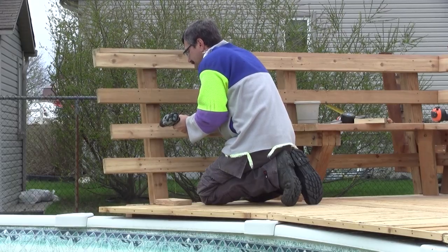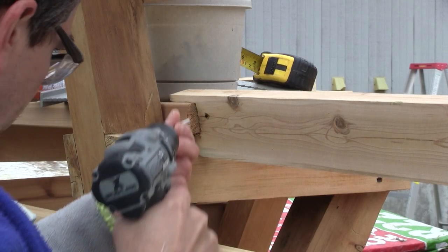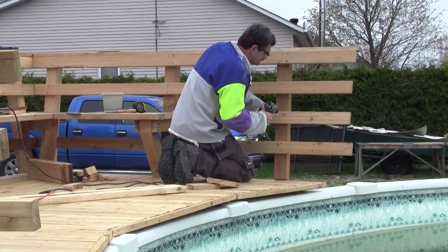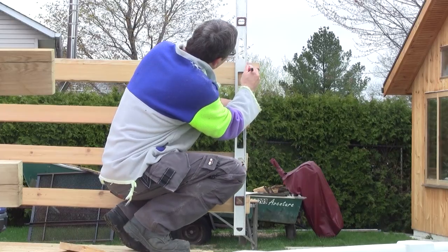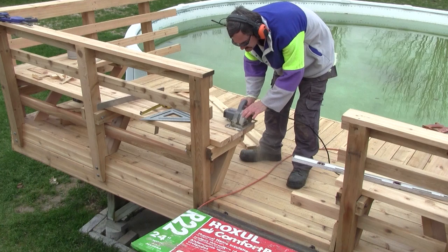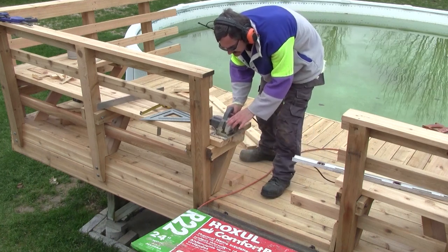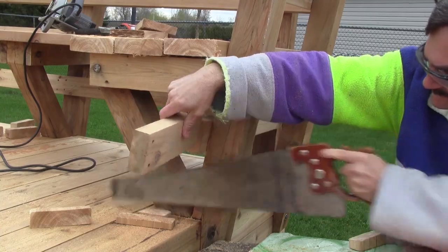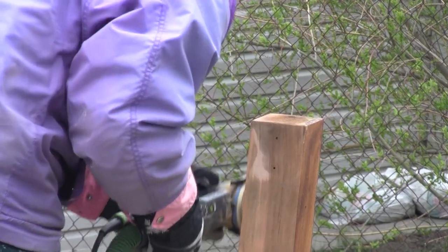There's still a piece of rail to install on each side of the benches. They also require some precise cuts to fit well. Then he trims the rails to length. And finishes cutting the benches. During this time, I'm still sanding.